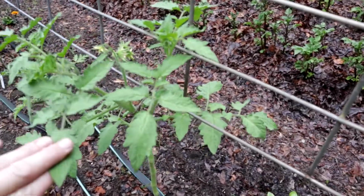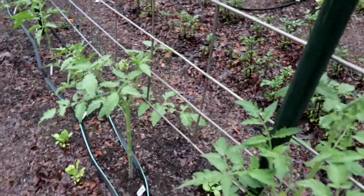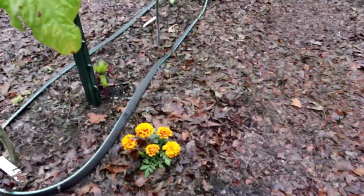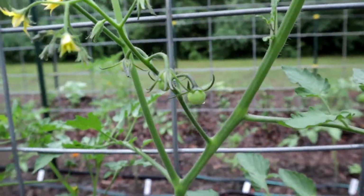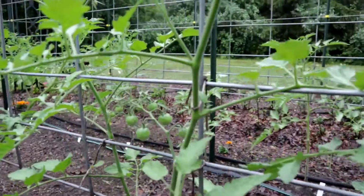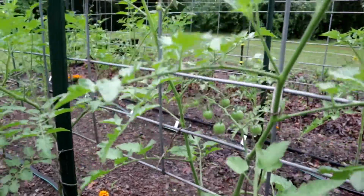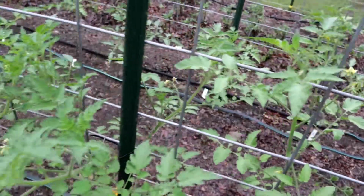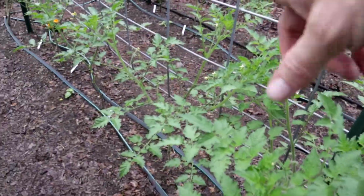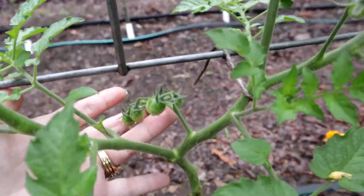This is a Kellogg's Breakfast, another large orangey yellow slicing tomato. And here's another Dr. Wykes, some little marigolds. Here is a Brandywine. The Sun Golds were the first, here's another one, to fruit in the garden this year. And they are just jamming. Here I have two white currant tomatoes. They're just little tiny. I don't think they get much bigger than that, what they are right now.